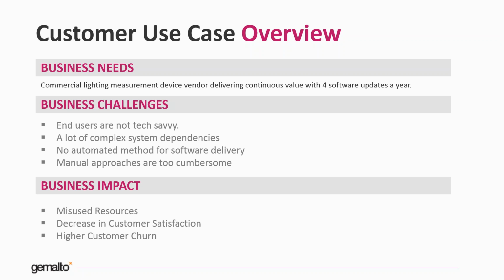Number one reason is their end users are not really tech savvy, meaning these are guys that are on the shop floor running some machines on there and trying to use their devices. Right? These are not really the normal tech savvy kind of people that some of you may be working with closely, right? And again, there are a lot of complex system dependencies. So you can't expect the customer to simply download an update and install everything on their own, because they're likely going to encounter an issue and then not know what to do and probably end up calling your support.